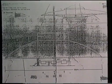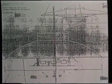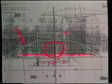Here we see the rooms inside the Honeyboo. From these drawings we can imagine what it would have looked like inside a German flying saucer. The red markers here are indicating guns on this saucer.